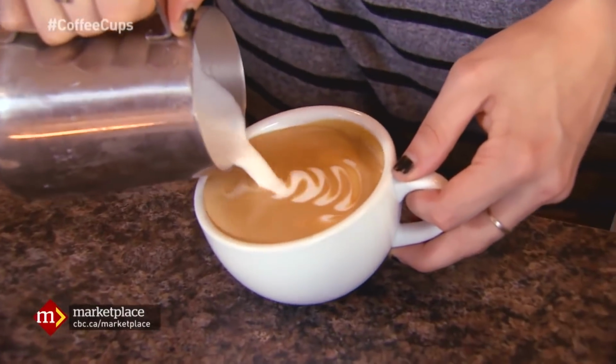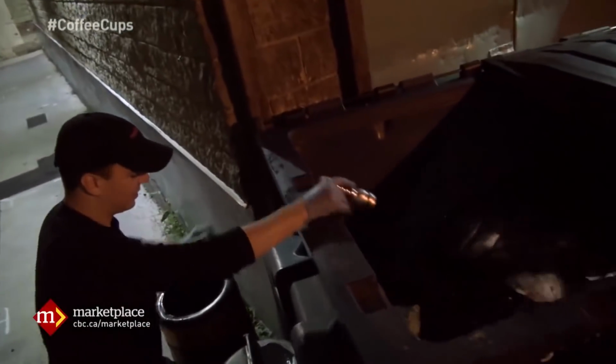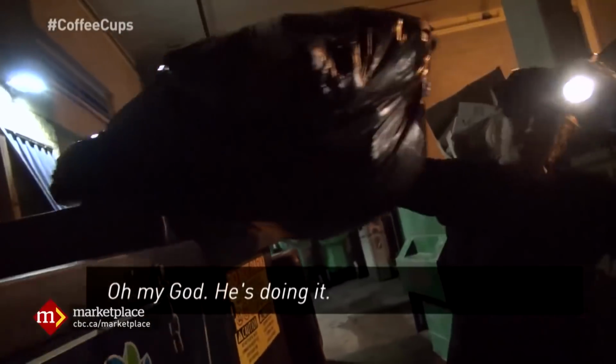Another added bonus of reusable cups and containers is that they're typically made of sturdier material than paper. Thus, they keep your coffee hotter for much longer. So, you can sip it slowly, savoring both the flavor and the fact that you're on your way to saving a ton of money, and maybe even saving the planet.